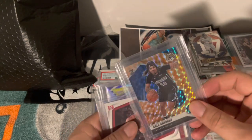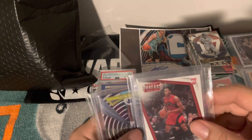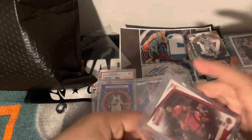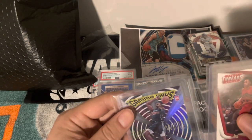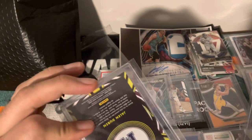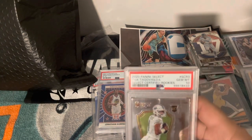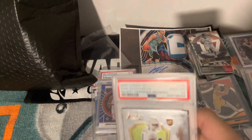There's just so many good cards. Cole Anthony. I love Cole Anthony from Orlando Magic. Scotty Barnes, rookie card. Got a bunch of his. Really invested. Jalen Duran. That's another rookie right here. That's a thick card, too. But I'm sure you love this one more. And then, of course, my favorite. God, that's beautiful. Who is this?